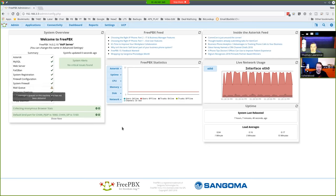All right, no problem. So the other commercial module that we sort of talked about leads us into the next topic, which is, let's start setting up our extensions. The next commercial module is the Endpoint Manager. It's not included in any of the bundles. I think it's $149, something like that. What it gives you is the ability to provision your phones or create templates for your phones.